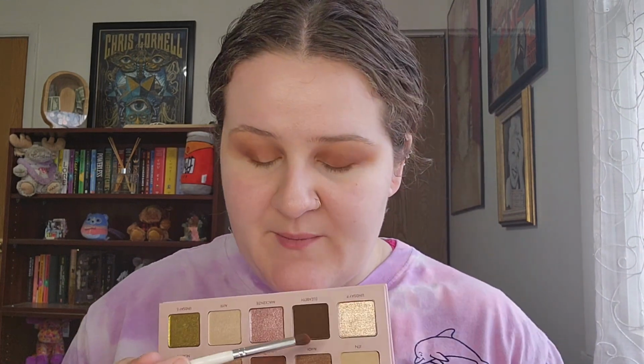So for some reason, I feel like this side's not building up as well. Let me buff this out a little bit. I don't know what's happening on this end, but I'm going to try and just pack it on a little bit more. I don't know why it packed on this side, but not on this side. I'm just going to take some of the deep shade in here at this point. This is called Elizabeth, and I'm going to just stamp that on my outer V. See if maybe this packs on, although I have to be a little bit more forceful on this side because for some reason it's just not wanting to blend, which is kind of annoying.